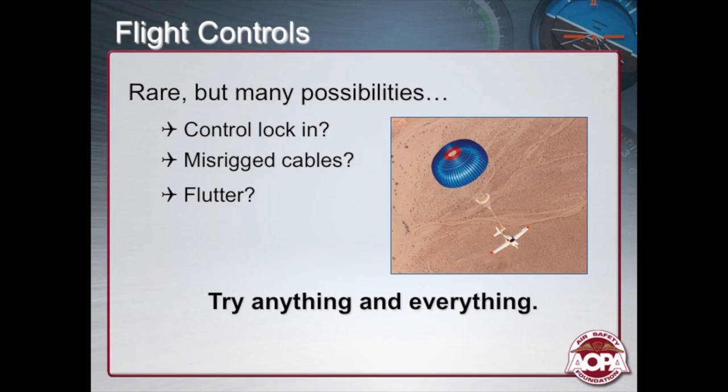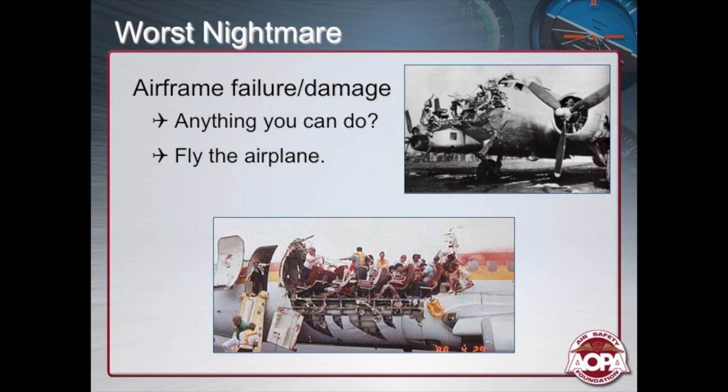So are your flight controls acting up? It's very rare, but it could happen. And there are lines of aircraft that do have ADs against the control surfaces. So know your airplane. So if you do have a problem with the airframe, get it on the ground.